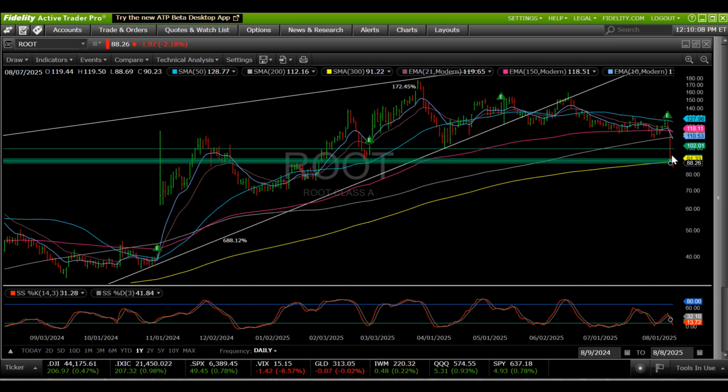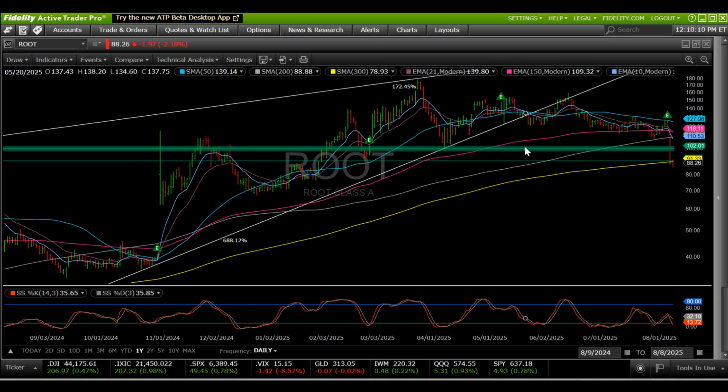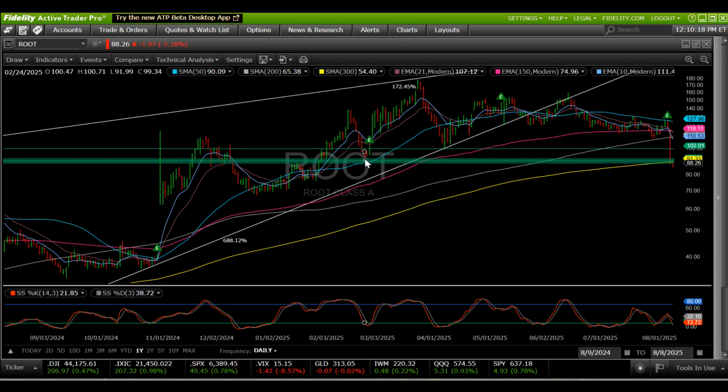Really incredible drop. Now, if you look at my green lines here, these are the support levels. We broke the 102.01 from April 7th. So that was bad. And then we broke the 91.99 low from February 24th. So that was bad. So we're below the 300-day moving average. So this doesn't look good.